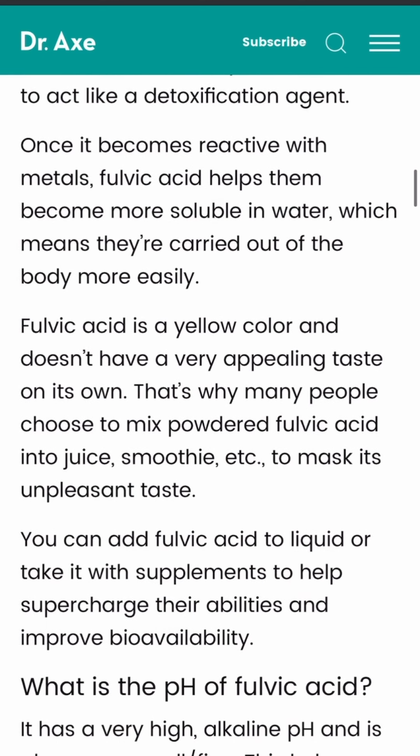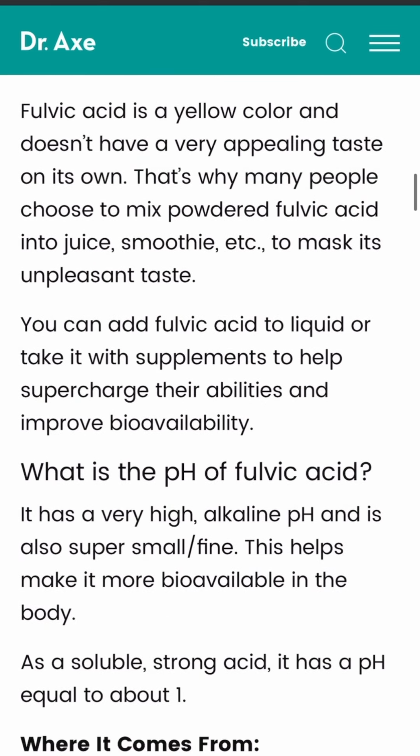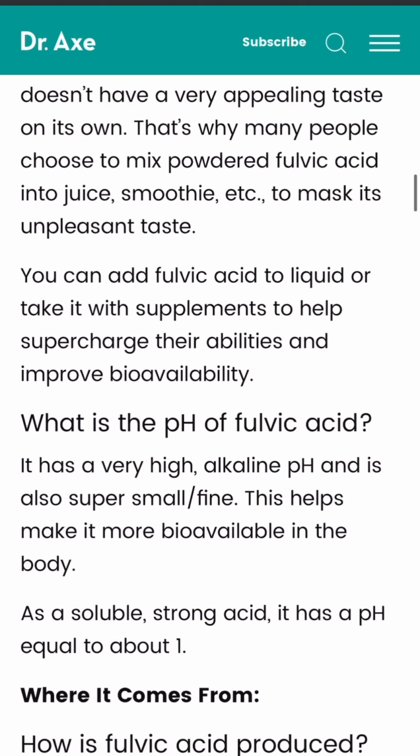Fulvic acid is a yellow color and doesn't have a very appealing taste on its own. That's why many people choose to mix powdered fulvic acid into juice, smoothie, etc., to mask its unpleasant taste. You can add fulvic acid to liquid or take it with supplements to help supercharge their abilities and improve bioavailability.